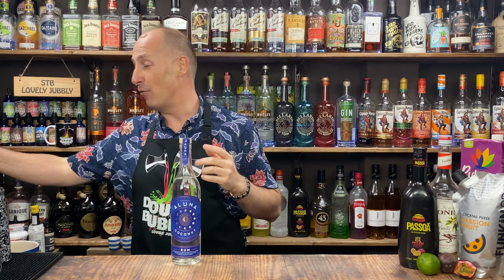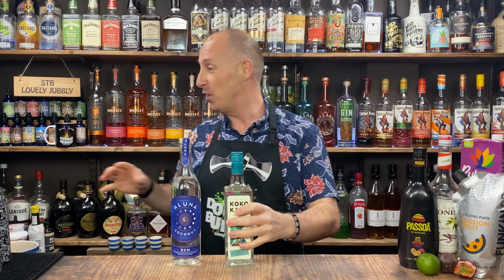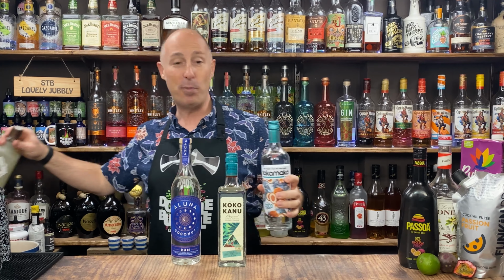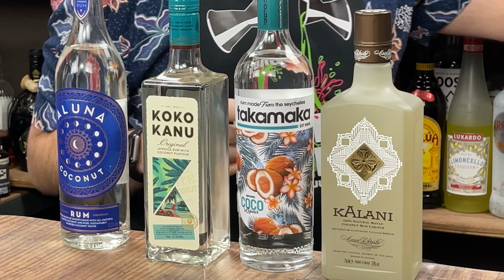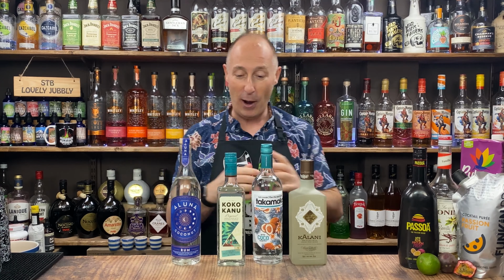Now, if you follow my stories over the last week, you will have noticed that I have actually had a delivery of coconut rums. There is no rhyme or reason why I'm using a Luna. It's the first one I've come to. I will be rocking out a video where I compare these other coconut rums, along with DMF and Captain Morgan's as well.